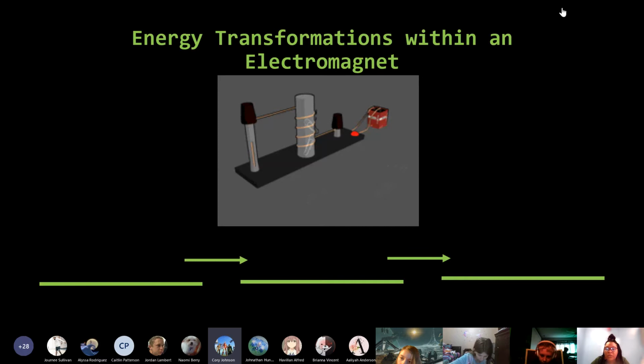Oh, thank you. Sorry. So what we see here is a GIF of an electric circuit. When I turn that electricity on, when I flip that switch, when that red light turns red, it attracts paper clips to this iron core that's wrapped in copper wire. When we're looking at the energy transformations that we see here, please write down what you see here in green. You do not have to draw the picture.